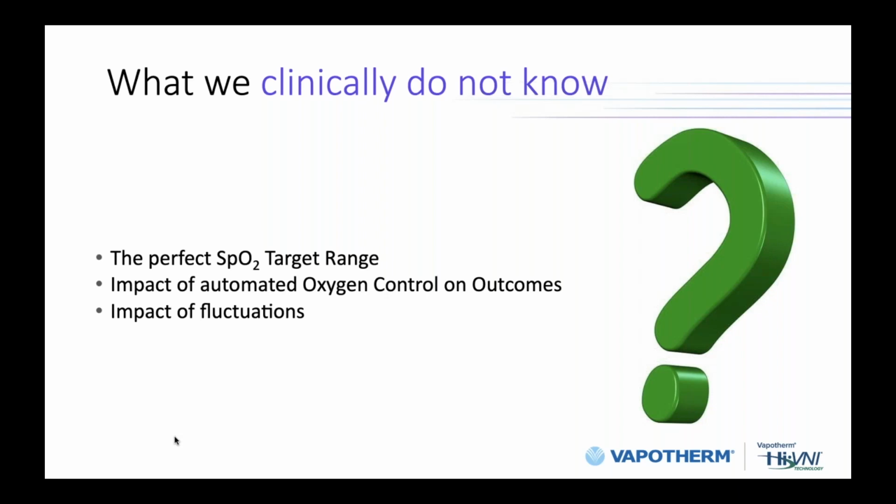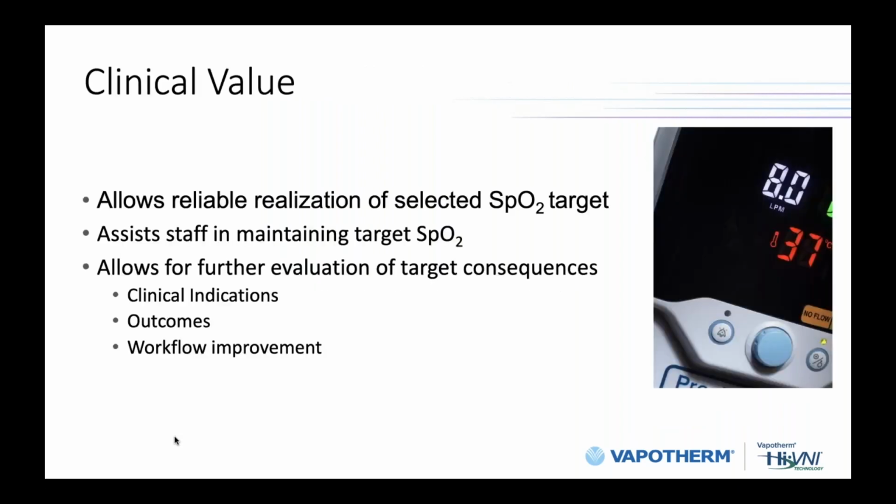But what we know is a closed loop controller keeps babies more time in range, less time in hypoxemia, and less time in hyperoxia. So the clinical value of a closed loop controller like the oxygen assist module is that it allows you simply to reliably realize your selected SpO2 target. If you feel you know which SpO2 target is beneficial for your baby, and you ask the controller to follow this instruction, it will achieve approximately 80% time in range.